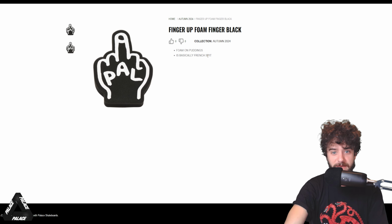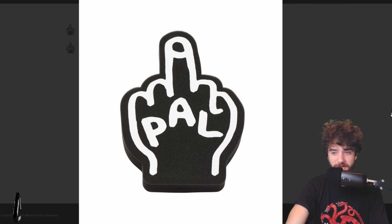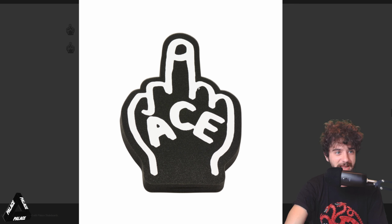Foam on puddings is basically French spit. I wonder how much this would actually cost. If this is like 30 bucks or under, could be kind of a funny thing to get. I don't know if I would bring this to a sporting event. You never know. The foam fingers, classic item.